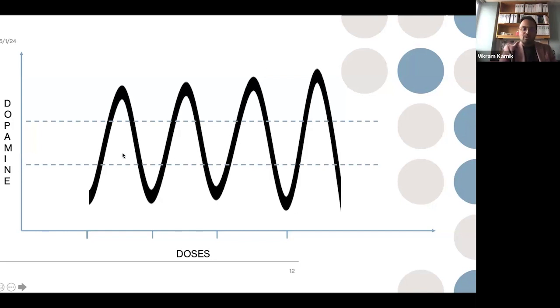How does amantadine work? Well, amantadine takes this line and bumps it back up here. So it won't change your off time, but it will remove these peaks of feeling like you have too much dopamine. So your wiggles, your dyskinesias will go away. So all these medicines basically work on dopamine to try and create as flat of a line as possible within that window of too little and too much dopamine, if that makes sense.